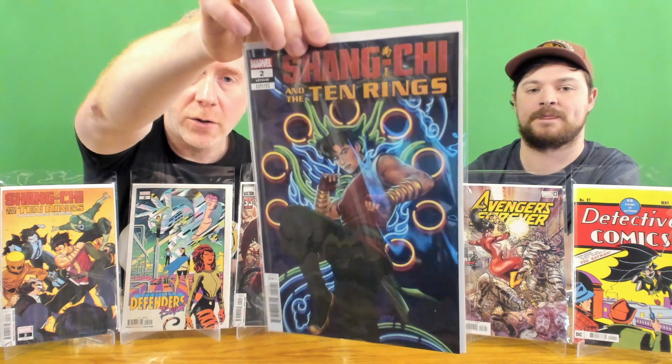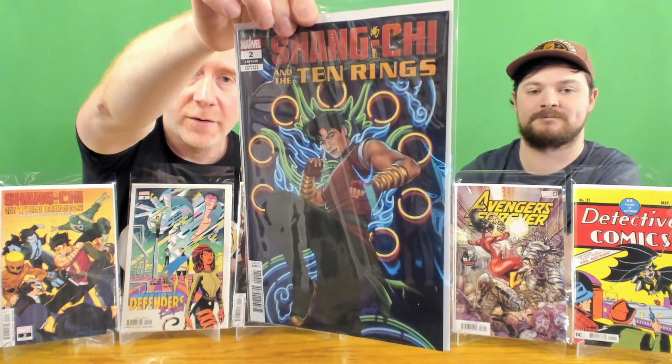But is it all as it seems? What I will say is you seem to get away from the Ten Rings in this issue, but it all comes back to the Ten Rings with the surprise ending. So another very enjoyable, awesome second issue of Shang-Chi and the Ten Rings. If you like the first series, which I did, the writing, the art, it stays just as good, seamless as it was, really. And it just has this one variant. This is the Cola variant to that.